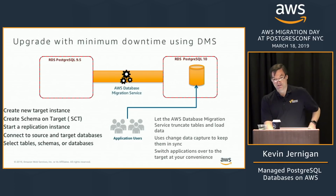This is all assuming you already did the testing I talked about in the previous slide, where you took a copy and upgraded it and tested your application to make sure it works.